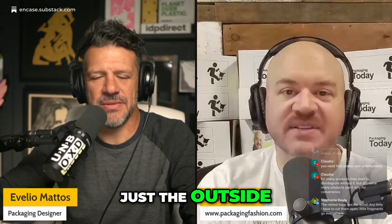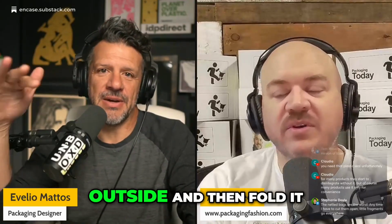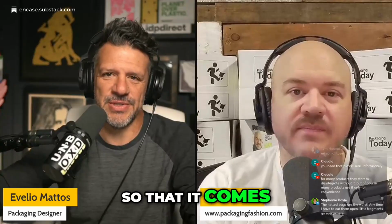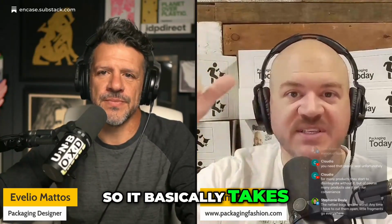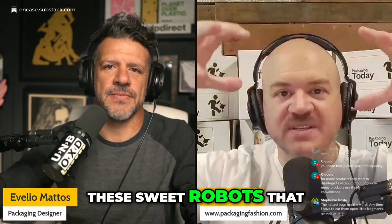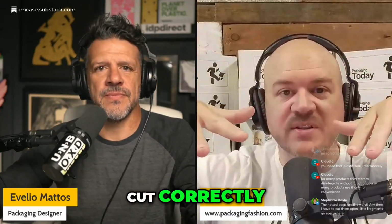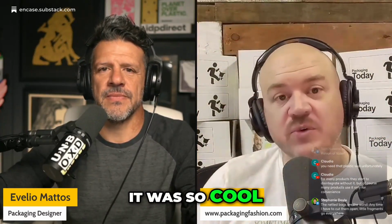Can you print the inside of them too? Nope, just the outside. Can you print the outside and then fold it so that it comes out on the inside? No, because it's a single pass print on only one side, and then it makes the box in line. It takes a fan folded sheet of board, prints it, and then these sweet robots angle themselves to do the die cut correctly. And it spins it, folds it, glues it, and sends it down. It was so cool to see.